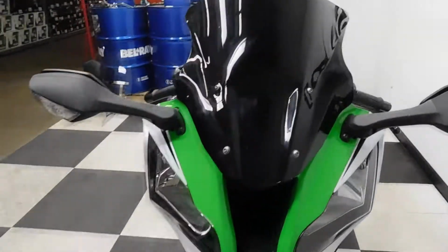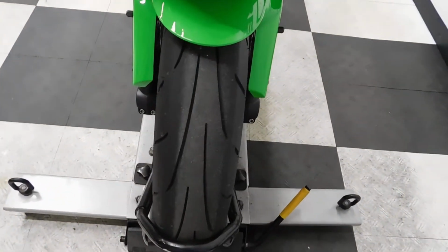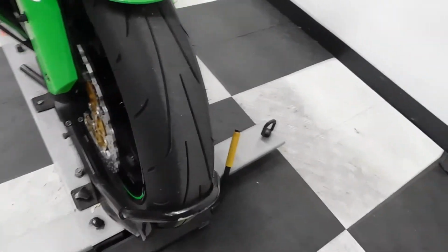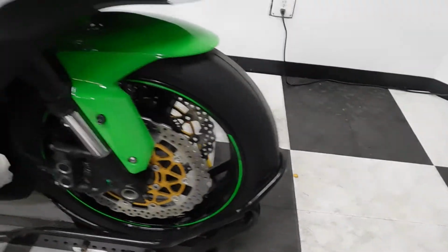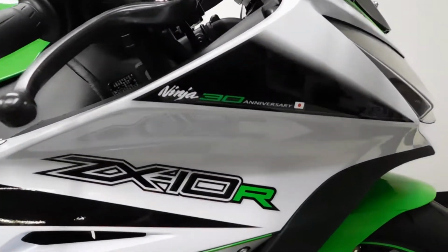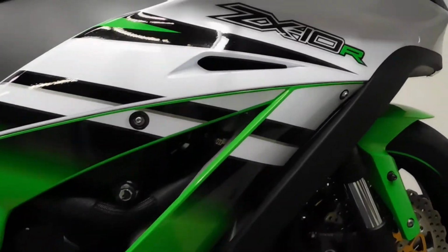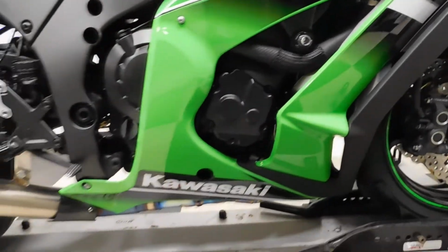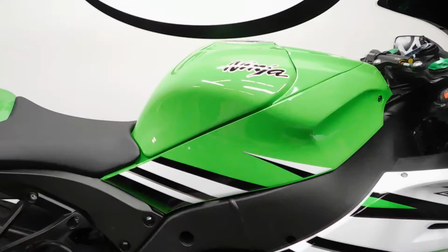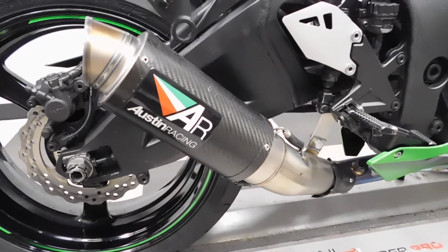It comes with a dark tinted windscreen. And with only 2,800 miles on it, the tires are still in great shape. Got plenty of miles left on that. And there is your 30th anniversary edition badge. So, this also comes with an Austin Racing exhaust.